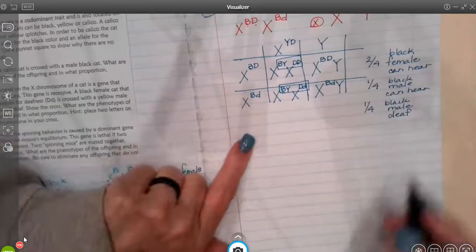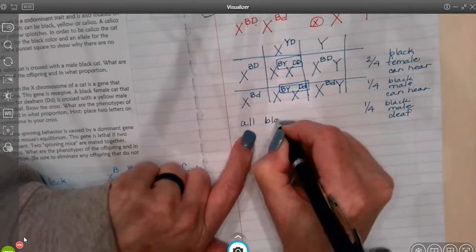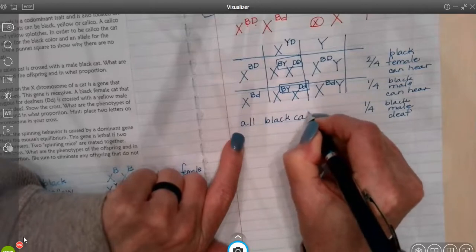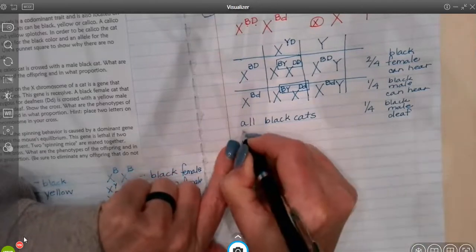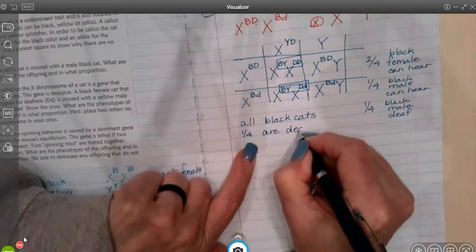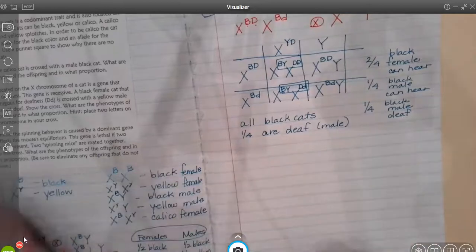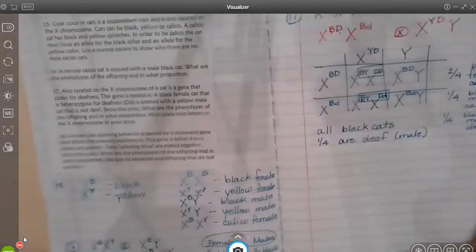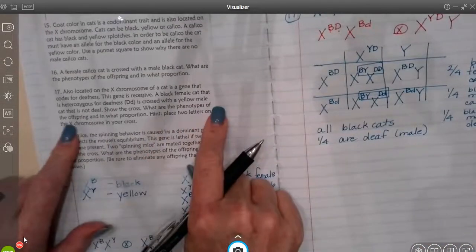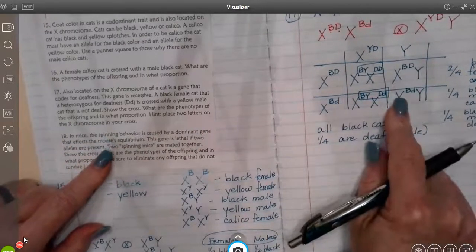So if you break that out, you would have all black cats. And then 1/4 are deaf. And that would have to be the males. So that answers 17. So it said, hint, place 2 letters on the X chromosome in your cross, which is what we did.